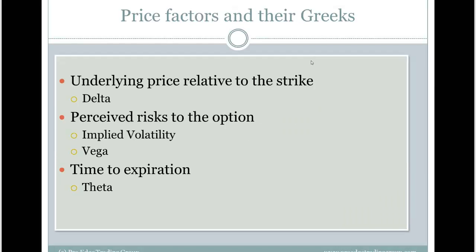Now, there are three major factors that drive the price of any option. The underlying price of the stock, and the Greek that relates to the underlying price of the stock is called delta. Perceived risks to the option, and this is implied volatility, and the Greek that relates to that is called vega. And the amount of time to expiration, and the Greek relating to that is called theta.